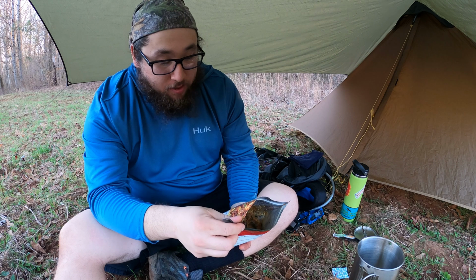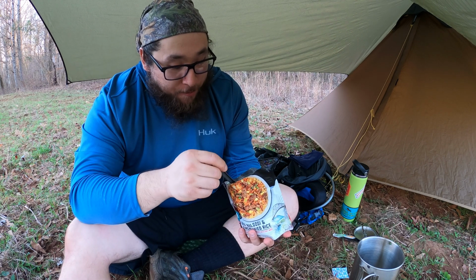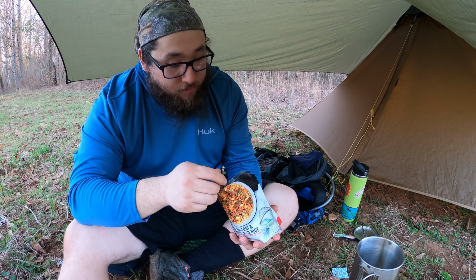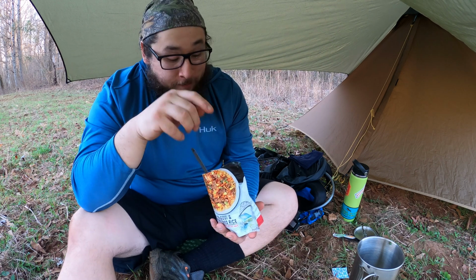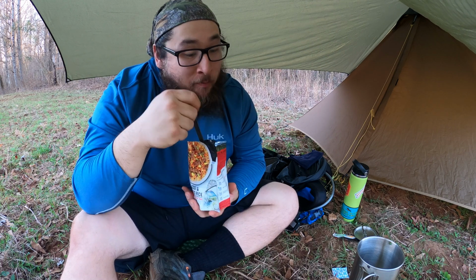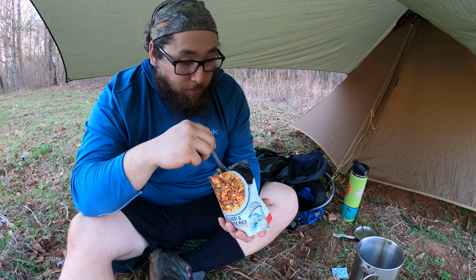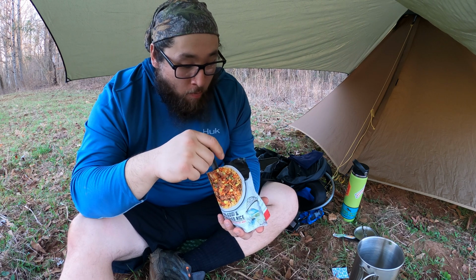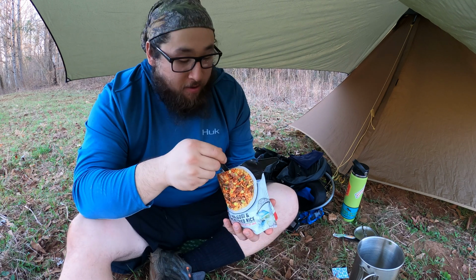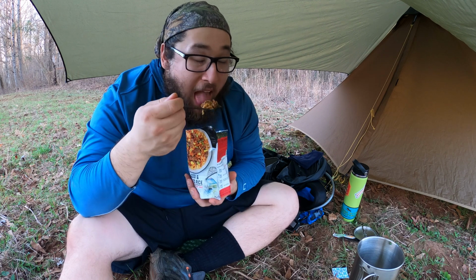All right guys, time to taste the beef bulgogi and kimchi fried rice. Now, I put too much water in it, so it doesn't look like fried rice, but I'm not gonna show y'all what it looks like. It is what it is for a dehydrated meal. Would I get it again? Probably not.